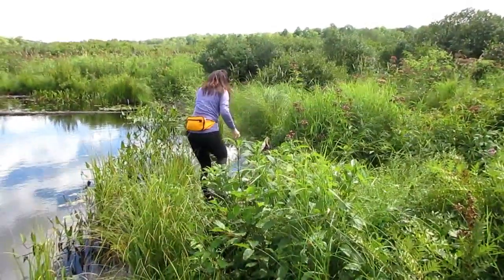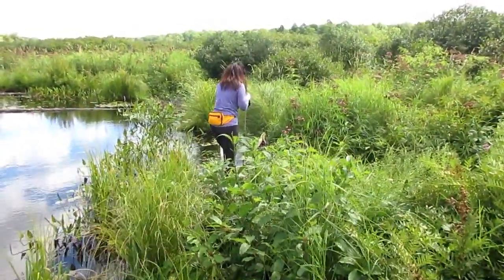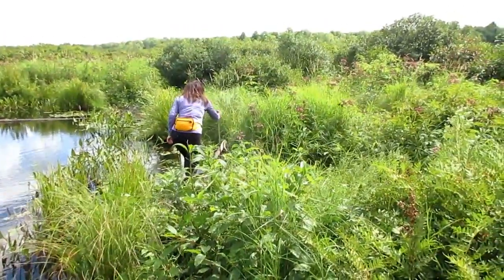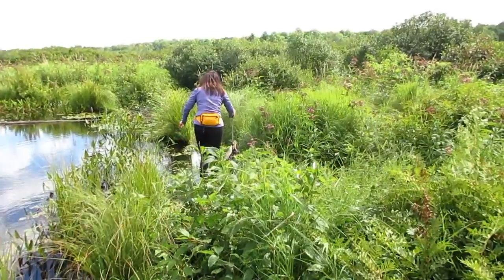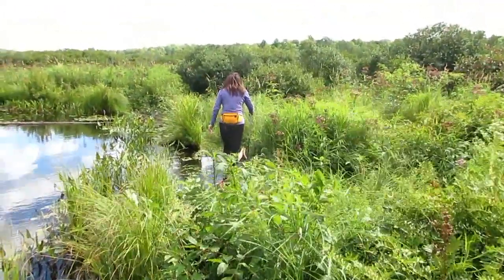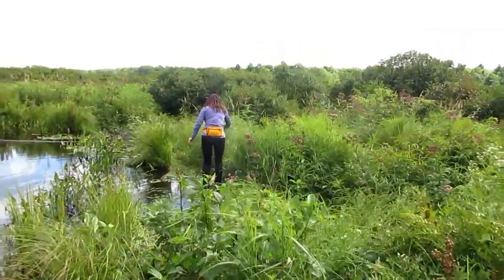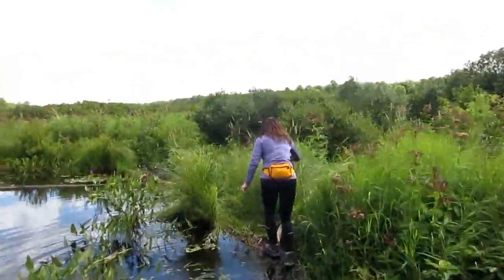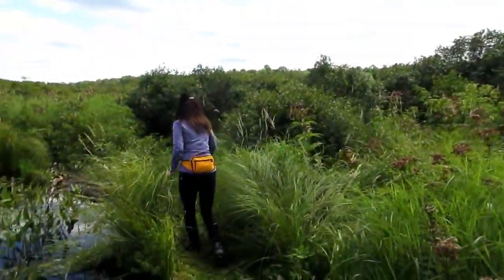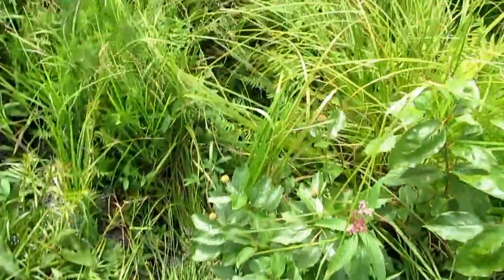And then this part is very annoying. It's like a tightrope going across, I guess you have two logs. And I have no hiking pole, which would have really helped to have like a third foot. This is the edge of the dam where the water runs over and trickles away amongst all that grass.